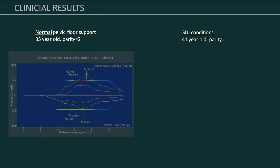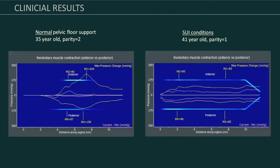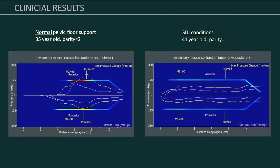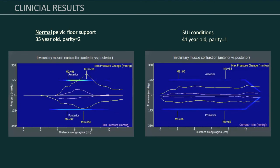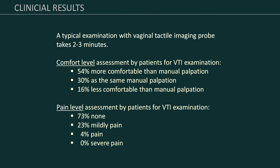The pressure patterns during involuntary muscle contraction, cough, with stress incontinence conditions have distinctive structures from the patterns without stress incontinence. It seems possible to characterize functional conditions of multiple dynamic pelvic structures. A typical examination with the vaginal tactile imaging probe takes 2 to 3 minutes.